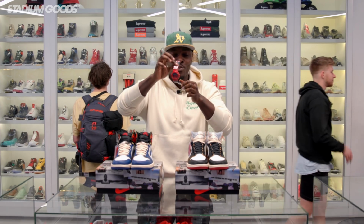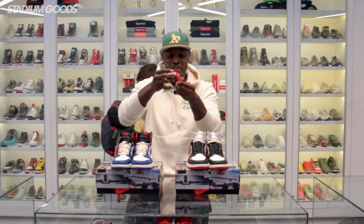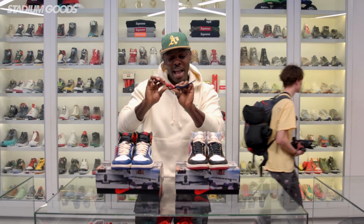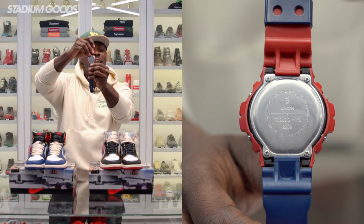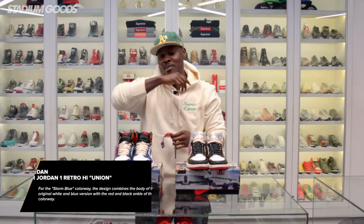And I've seen this watch go for all kinds of ridiculous prices. And yes, this one is mine. There's an engraving on the back that reads Union Peg Leg NYC, and it has the date 2009. So my facts are completely straight.